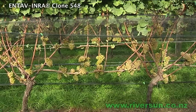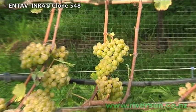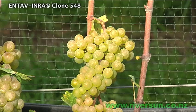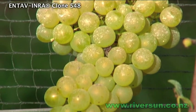So Chardonnay 548 was actually selected back in the late 70s. It's been around a while in France, but only came out of our quarantine in 2005. The very first year that we had any fruit on here was 07, and we did a microvinification across all the ENTAV imports. And from the very first microvin, people started getting pretty excited about what they were tasting.